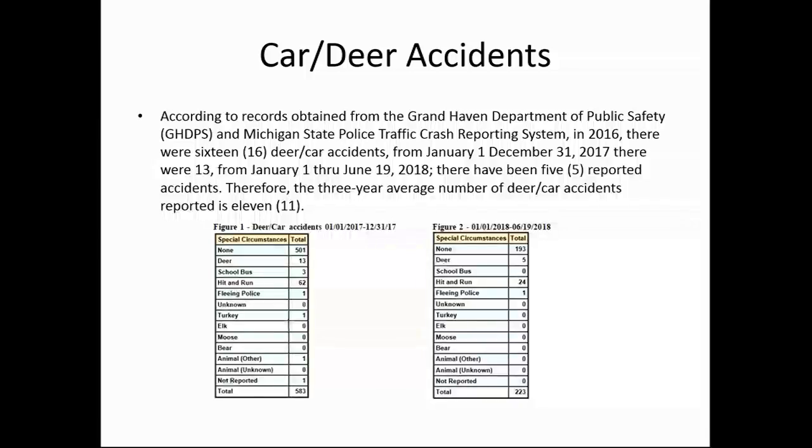So the first one, car-deer accidents. I obtained this information from the Michigan State Police, who keep the database for traffic accidents. Looking at the data of the last couple of years, so far we're at 16. The 3-year average is what the trigger suggested we look at. Compared to the last time I gave a report on this particular topic, when it was I think at 9, it has trended up thus far. We're halfway through 2018. We usually see these start trickling up in the fall and winter seasons.